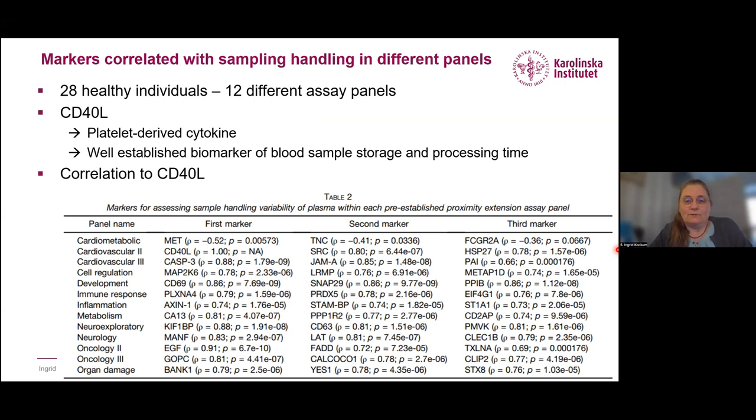And in the table at the bottom, you can see the correlation for the best three markers from each panel. And the reason we're showing this is because we think that might be very useful for people to check whether they actually have a problem of sample handling, because the reason we did this study was that we discovered we had a problem that we were not aware of. It may well be that other people have similar problems, and looking at some of the published associations, we think that is quite likely.